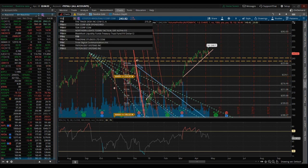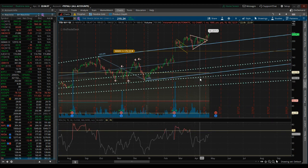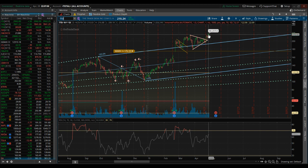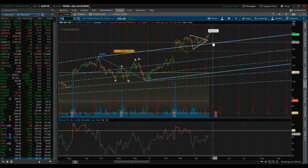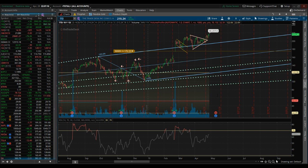TTD, very tough stock to trade, right? But if you can catch it, it really moves. Again, we had a triangle break to the upside. Just be careful, this is not one of those overshoots here and then back down, right? But indeed, the break of that was pretty strong. So if anything, you might see a test back to that 200 level, a psychological level. I don't know how long it would take to do it, but earnings are coming up in a couple weeks, so it looks pretty interesting.